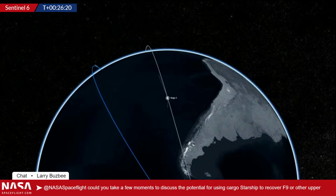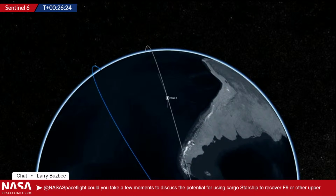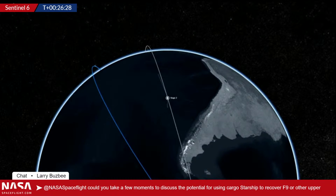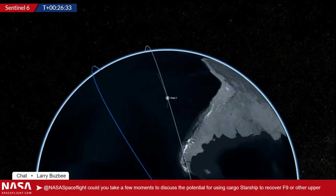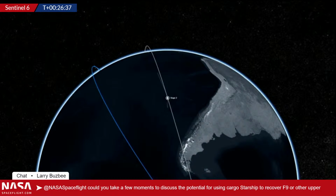And that would also be sort of a lower risk demo mission even. You can launch an empty Starship, not risking any payload, and if it reaches orbit safely, you could also then recover some things and try to re-enter. At the very least, if reentry fails for some reason, you've still deorbited that satellite, right, or whatever you were recovering.